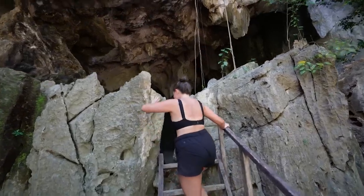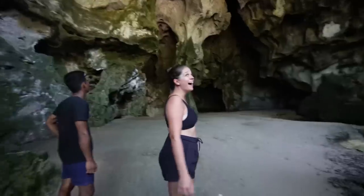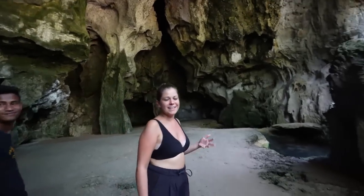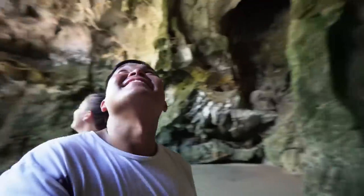Into the cave we go. Even better in bare feet and flip flops. Wow. Cooler in here. It is cool. It smells familiar, like a part of the zoo, like a section of the animals in the zoo. It smells like that in here. It smells like a locker room. No! It's really musty in here. This is cool.